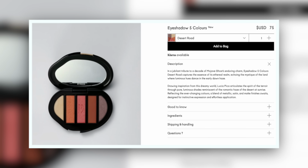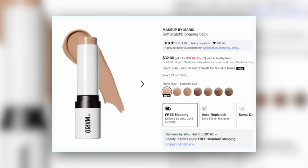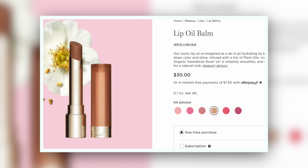I don't know if this is gonna make it onto my eyes. This might be a lot, but I have the new Byredo palette. This is Desert Rose. I bought this when I was in the city a couple weeks ago. These are each the new lightest shades in the LYS bronzer and the Makeup by Mario bronzer stick. I also picked up one of the new lip oil balms from Clarins. This is the beige shade. It was the only one that I was really interested in.